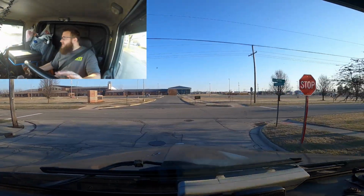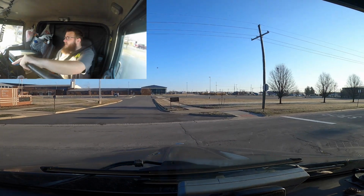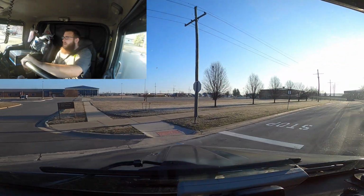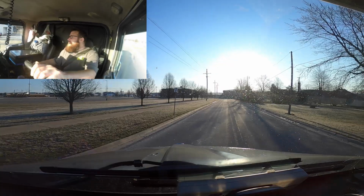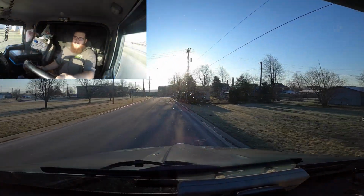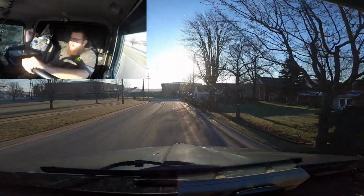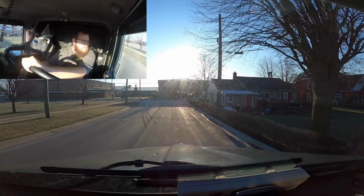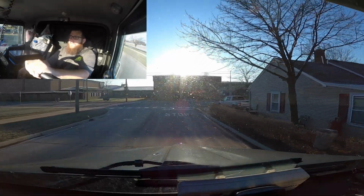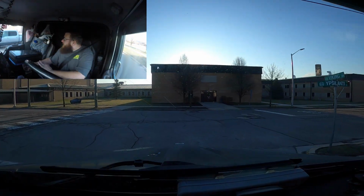It's just two pallets. So unless I get there and they say, oh, it ain't even ready yet, then we might have a little bit of an issue. But so far we're making good time. It is 8:30 at the moment. I'm assuming I'll be out of here by 9. Ypsilanti Street.